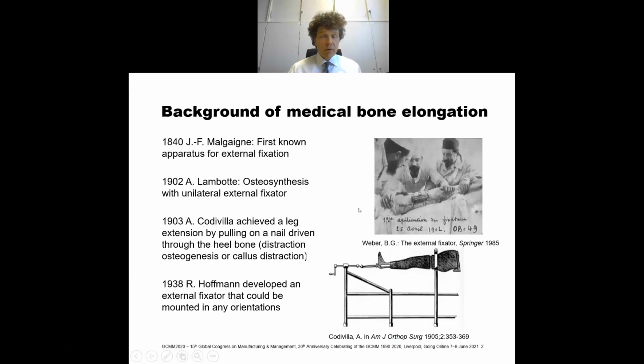So, bone elongation, this is the dream of all the surgeons for about 160 years, and already in 1840 Malgaigne reported an apparatus for external extension that you can see here in this picture. Others, like here on the bottom, Codivilla, an Italian surgeon, achieved the leg extension by pulling on a nail driven through the heel bone. This distraction osteogenesis is also called callus distraction.